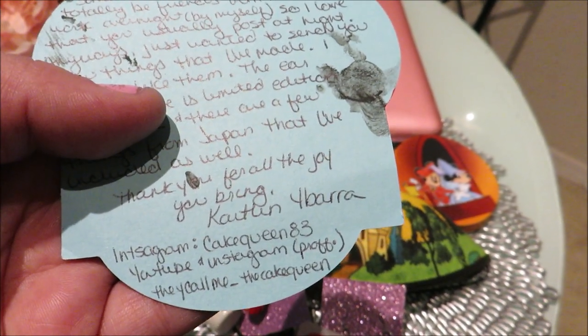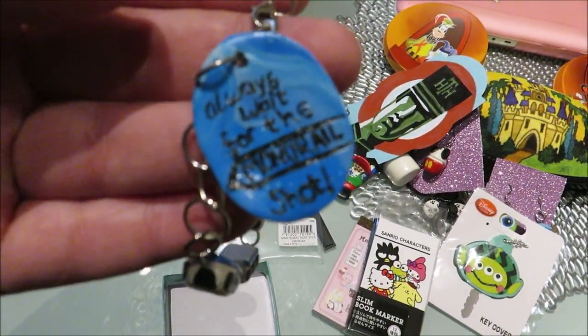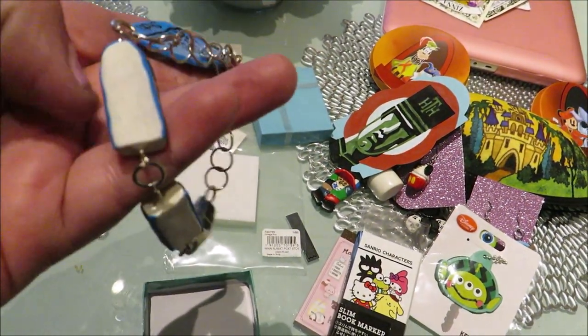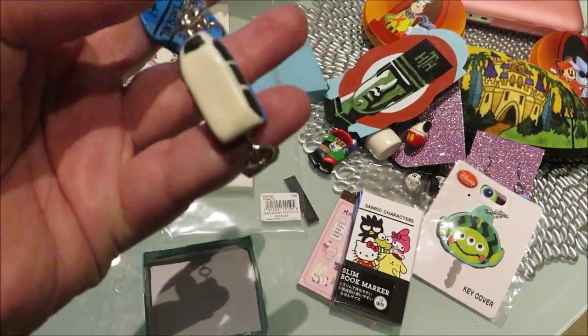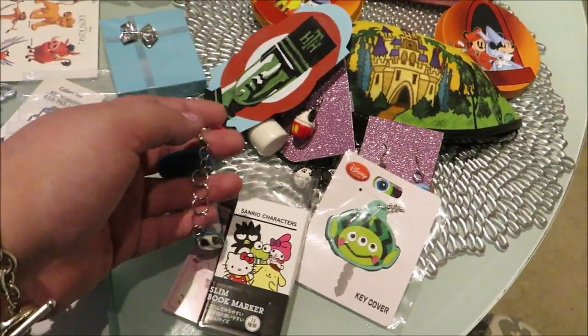Thank you so much. Oh my gosh, I totally forgot to include this. Always wait for the monorail shot. And then she made a monorail blue bracelet. Goes around. Oh, amazing. Say hi. And who's this sweet little sleepy baby? Is it you?